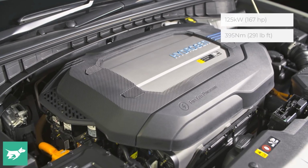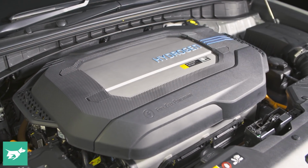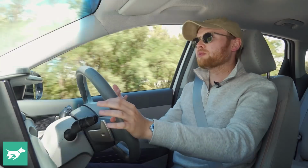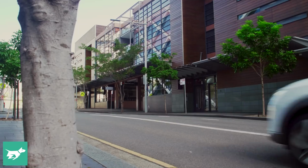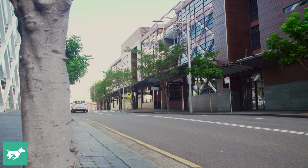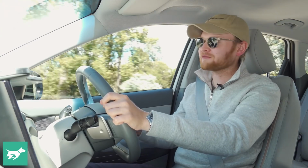We've got a front mounted motor producing 120 kilowatts of power and 395 newton meters of torque. So relatively low power, relatively high torque. And in the real world, it gets along adequately. It's certainly not fast, but nor is it slow or especially sluggish. The Nexo has a 0 to 100 time of about 9.5 seconds. Not that many people will be doing speed runs in a vehicle like this, but that gives you an impression that it gets off the line fine.